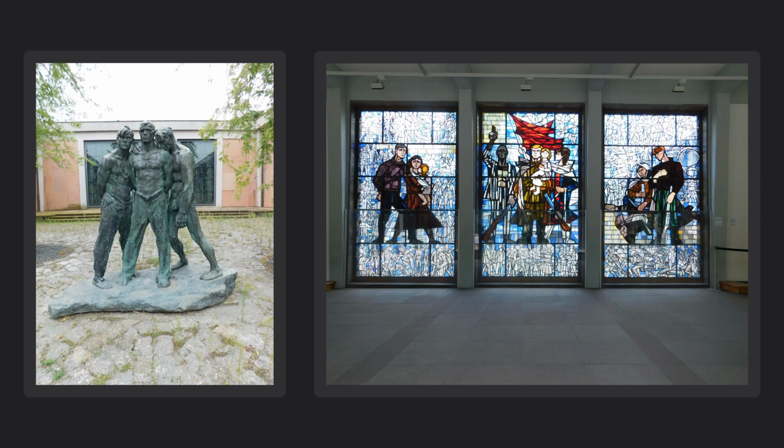Across from the commandant's house is a building that has a cafe and exhibition hall. To the left is a statue in the courtyard of the building, and to the right are stained glass windows as you enter the building.